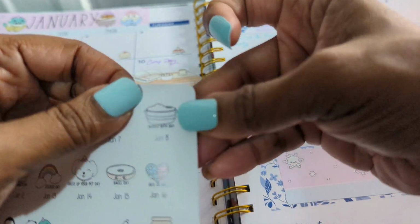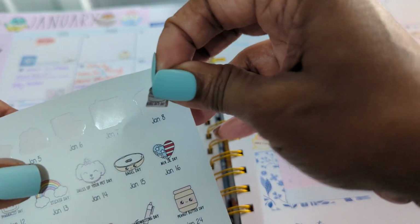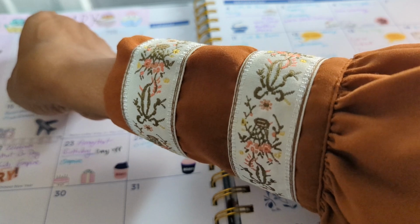The 8th is Bubble Bath Day. Amethyst has had her bubble bath today. She'll be excited about that. I'll tell her she can have a bubble bath. It's Bubble Bath Day.